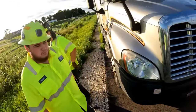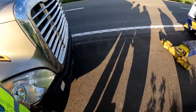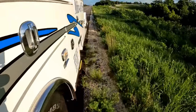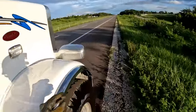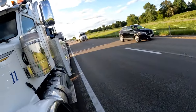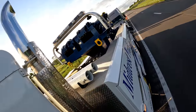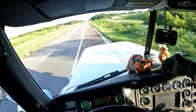All right, guys. Bring me back so the end of the T-head's right in front of the bumper. Okay. I'll still have plenty of room to maneuver. Bit of traffic control makes a big difference. Wouldn't think it would, but it does.